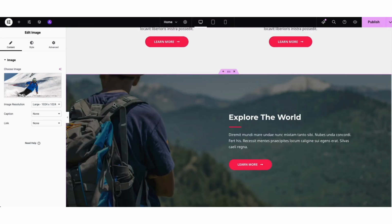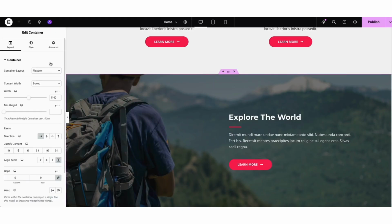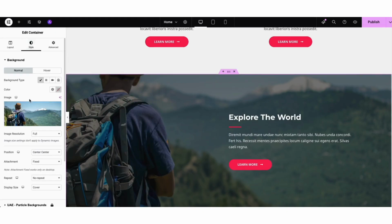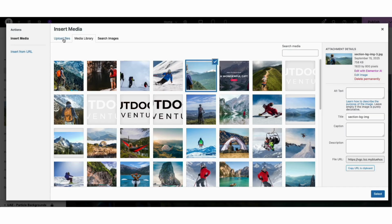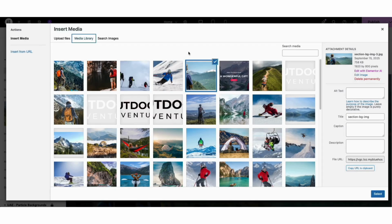To change the background image of this section, right-click in the top of the section. Click Edit Container. Click Style. You'll see the image showing here. You can click the trash can icon to delete it. If you click into the image, you can upload your own image or click Media Library to choose an image already uploaded to WordPress. I'll choose an image I've already uploaded to WordPress and click the Select button. You'll see the background image is now showing.